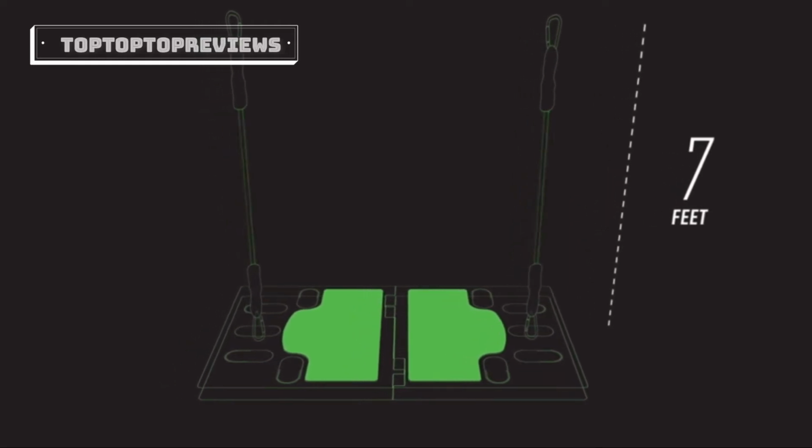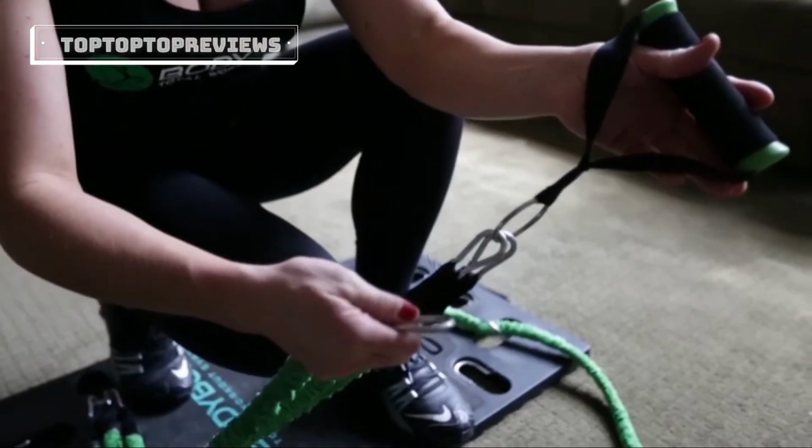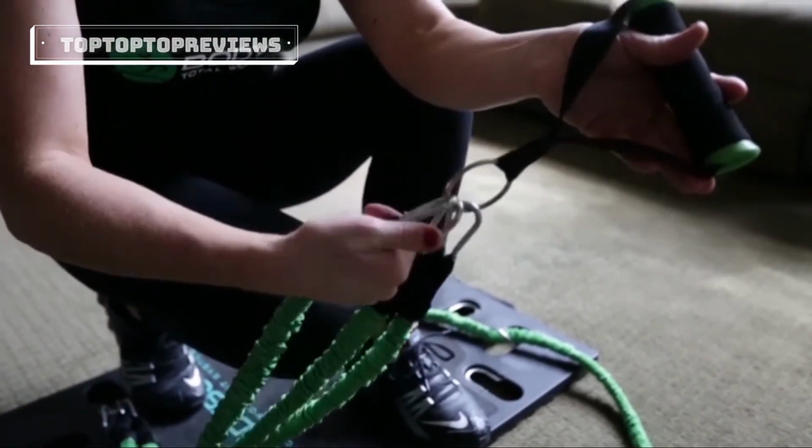There's even cloth in the bands to protect you. Simply clip in to get started. Shorten the bands or add bands to increase difficulty.